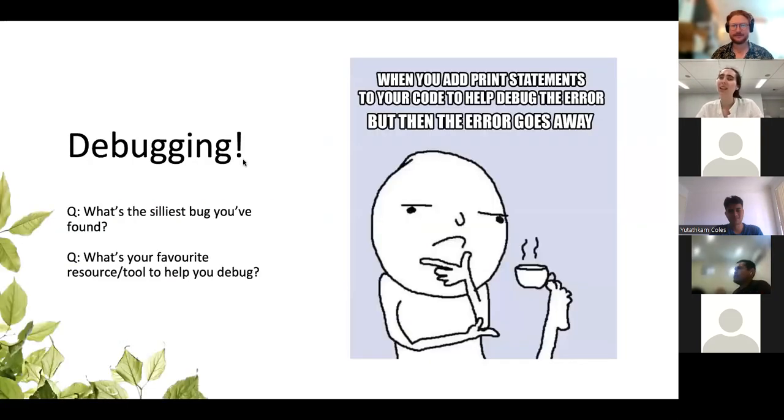So on that note, I thought it might be interesting to look a little bit at debugging. So I've made a little Mentimeter and I'm going to share the link to it in the chat.